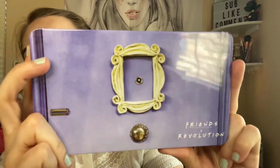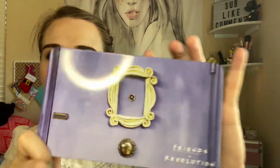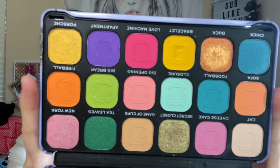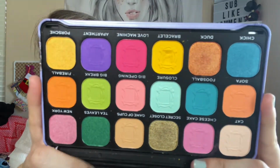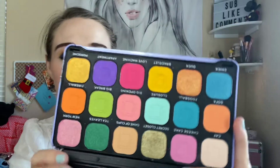Here's the next one, the Friends Revolution palette. We were on a break. So it has the famous door and then the picture frame. And here is the color story. I thought this was a perfect summer color story. Very beautiful. The quality in here is pretty darn good. So I highly recommend all these palettes.